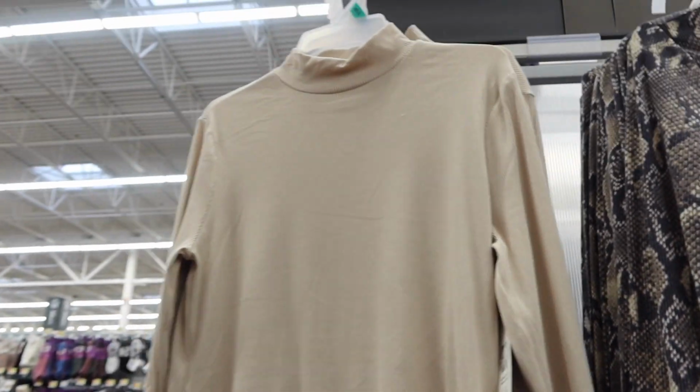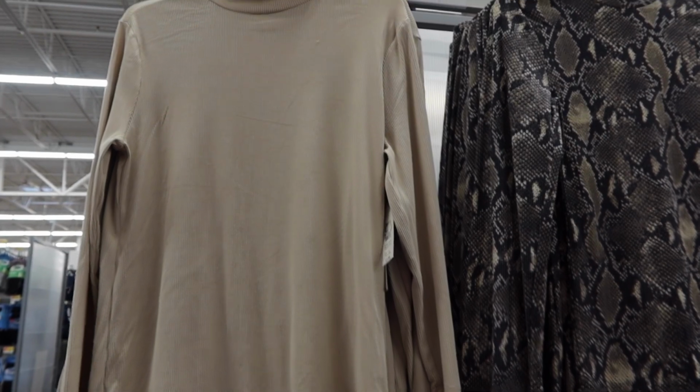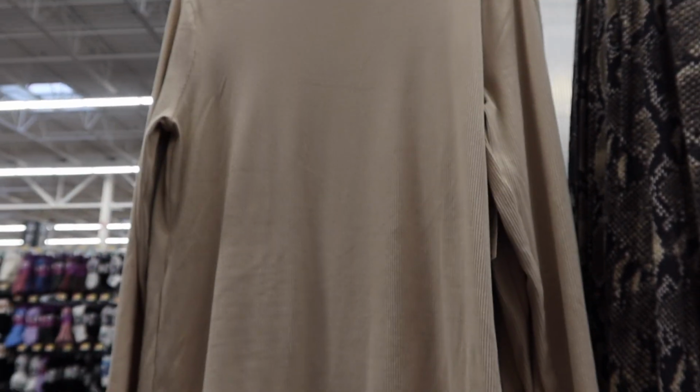Ooh, this is something that Kim K would wear. Literally, this is ribbed. I don't know if you guys can see. This is like a ribbed turtleneck. This is actually really nice.